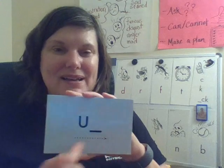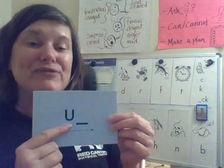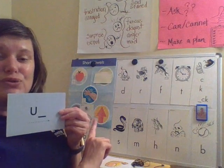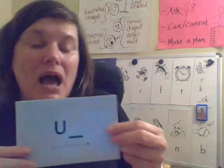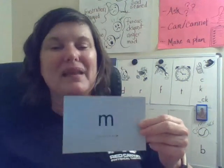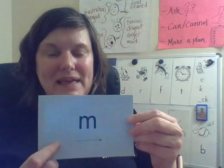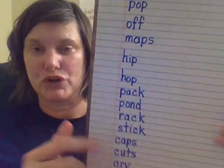Together, your turn. And this is the letter U. And if we can't remember the sound of U, our symbol is pointing up because up is the beginning sound. Together, your turn. Like the humming monkey. And this is letter M. Good job. Let's practice those sounds in new words.